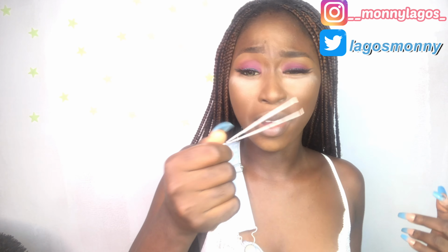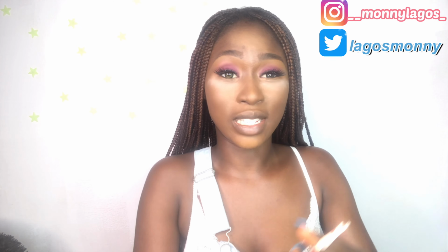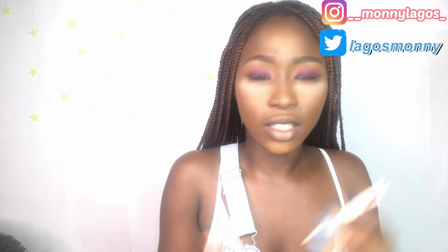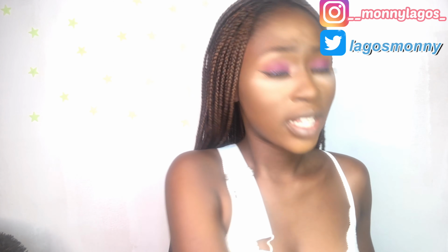My tweezers are also from Money Lagos Cosmetics. They're about 500 naira, just 500, and I've been using this one since last year August. One year. It's not breaking, it's not rusting, nothing like that. So it's just 500 naira, so it's quite affordable.